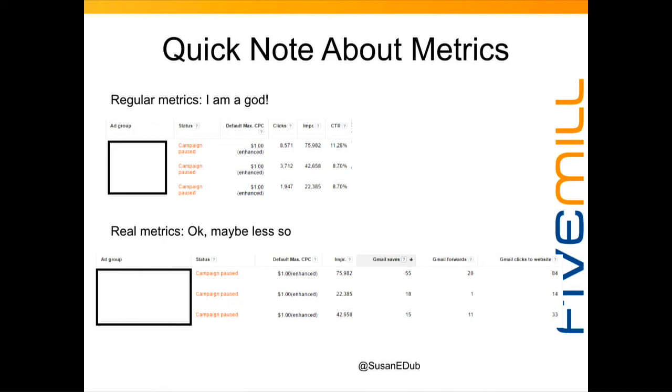So there is an extra column, which I'll show you a screenshot of where to find it. The real metrics for Gmail ads actually have their own. It'll track how many people saved the ad, which you'll see as an option at the bottom. It's like save to inbox. It'll move it over so you don't lose it. So it'll tell you how many people saved it, how many people forwarded it somewhere. I may have been guilty of forwarding things to my husband where I'm like, hey, hint, hint, can we go ahead and do the dining room? So it'll say how many people forwarded it. And then you actually have the actual clicks to the website.